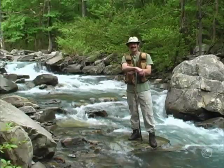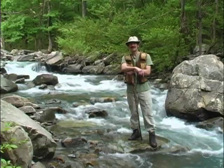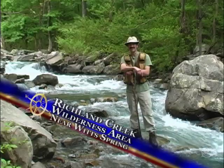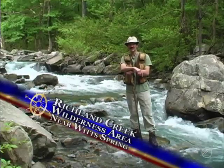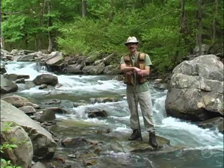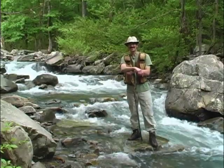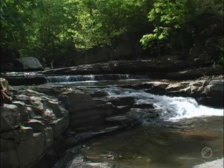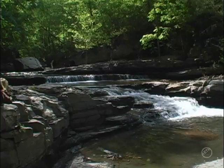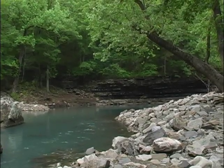It's 11,800 acres of pristine beauty, waterfalls, bluffs, clear mountain streams and rugged terrain. The Richland Creek Wilderness Area, deep in the Ozark National Forest. Join us for a hike to Richland Falls and Twin Falls, the closest thing to the Garden of Eden. The Richland Creek Wilderness Area, without a doubt, is one of the most scenic places in the entire United States.